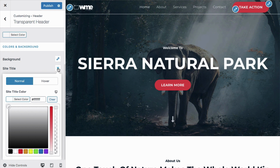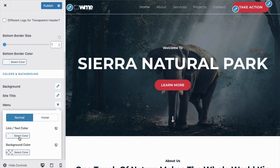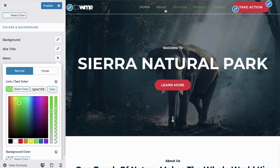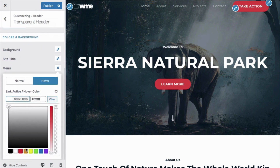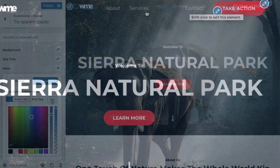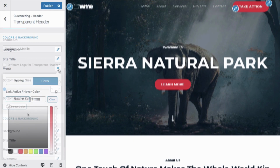We can X out of this. And then for the menu, the same thing. You can change the colors of the links right in here. Kind of cool. We'll just go back to white. Now check this out. We can click on hover and then select color. And this is going to change. When you hover over it, it'll change the color. Nice little effect. We'll just go back to white. We'll close this out. And I think you get the idea.